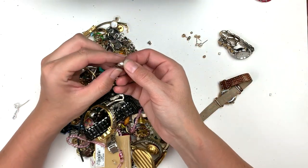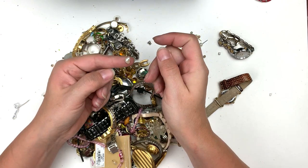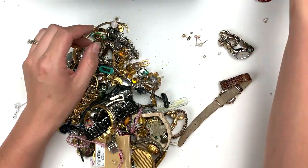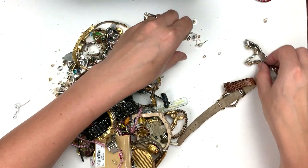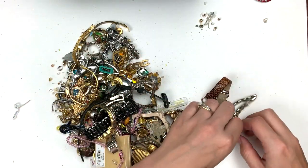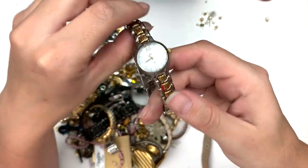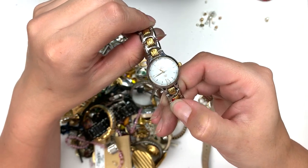Here is a cab off of something. A little pearl cabochon off something. Or a piece of broken something or other. Earring back. Earring back. Earring back. I'm just gonna put some small things into a little pile over here. Okay, let's look at this watch. Timex Indiglo Quartz. It's nice. Got paint on it.